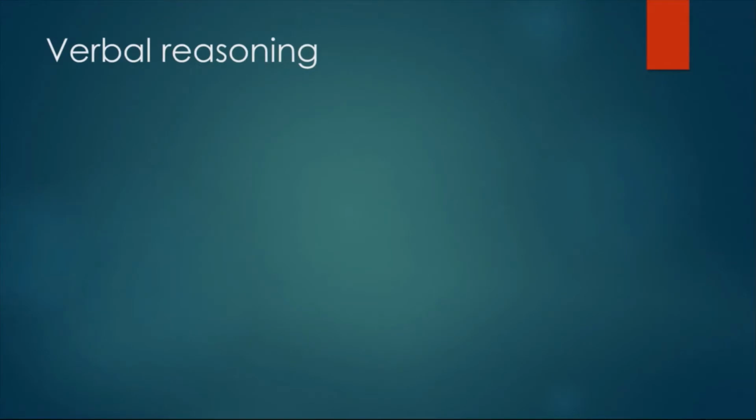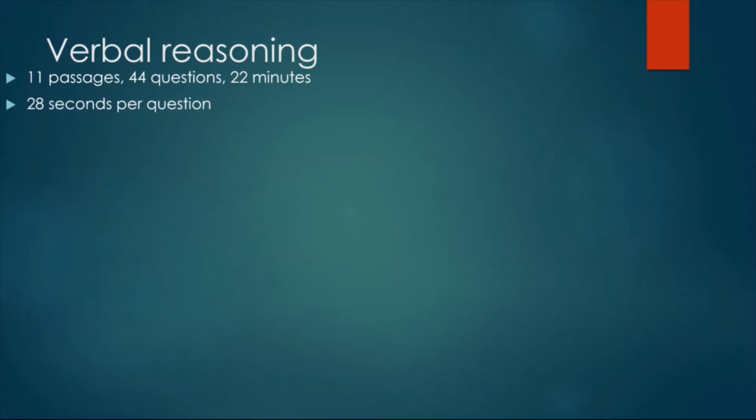Verbal reasoning is the first section of the UCAT. It will include 11 passages, 44 questions, and you will be given 22 minutes. So for a single question, you will have 28 seconds. And as you practice, you'll realize that some questions can take more time than others. But nevertheless, you're under very strict time conditions, and therefore you need to practice to make sure that you're comfortable with it.